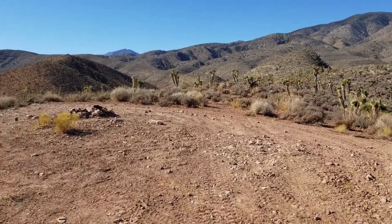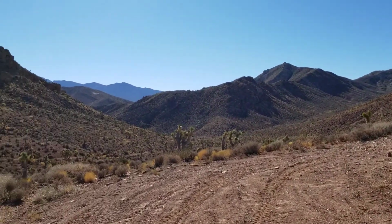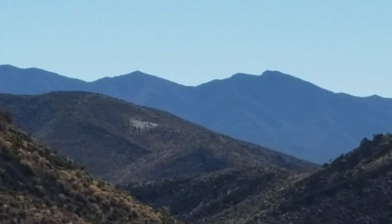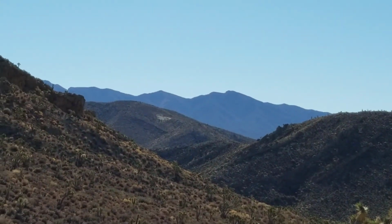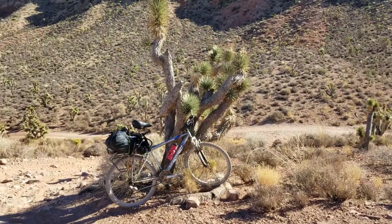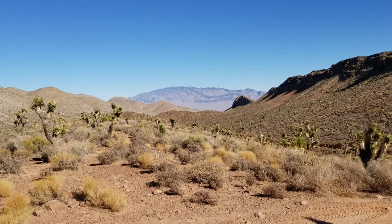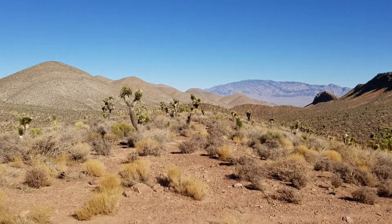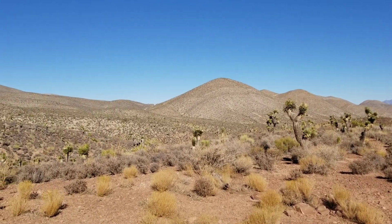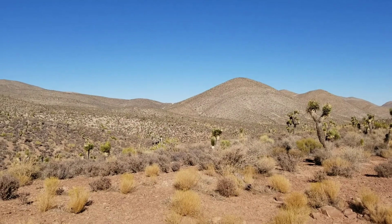So here's the little area at the top of the viewpoint, and there you see the Madre Mountains down in that direction. So pretty peaceful. Love these Joshua trees. Quite a forest. Okay, let's continue on Lucky Strike Road and see if we can hit that left turn and end up toward Angel Peak. Here we go.